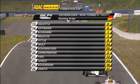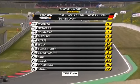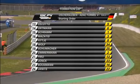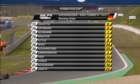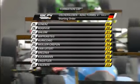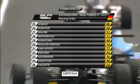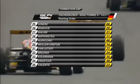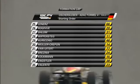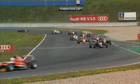Then to the next page, another famed name coming into Formula 4 is Chicotto. P13, P14 is Ortmann, then it's Schramm, P15. Massatsitz is 16, Fidja 17, Wolf 18, and then Schumacher that we mentioned, P19. And then the rest of the order there for you. 35 starters in this first race for the ADAC Formula 4 season. So going to be a very, very busy turn one.